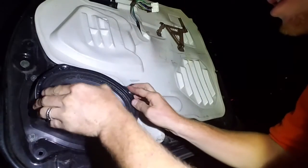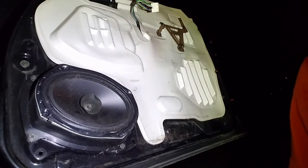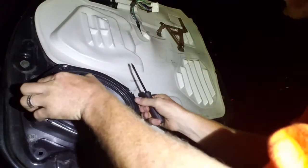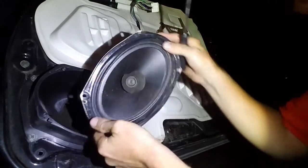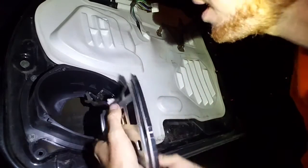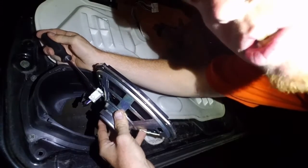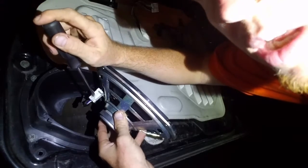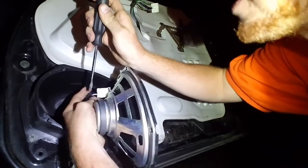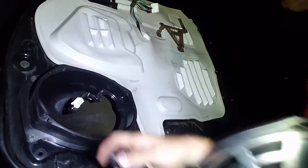So I'm going to take the, let's see here. That's in there, so looks like I'm going to have to do a little old-fashioned prying. I think they got it sealed. We'll see how big this stock magnet is on the back. Well, that's not too bad. As you guys can see here, if you're new to this, most stock 6x9s have a little harness plug. There's a little tab that you push in and it'll completely unplug. Just make sure you're pressing the right tab and not the inner probe tab. There we go. So easy that was.